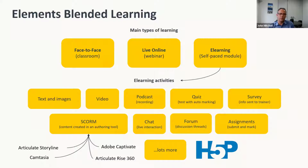E-learning is self-paced modules, work that can be done individually online at any time, where you can start a piece of learning and re-engage at later times. There are no time-bound activity requirements. When we look at e-learning, there are lots of different activity types that make up an e-learning module. First of all, you can just have text and images, content that you're reading or visuals. You can have embedded videos in an e-learning module. You can have podcasts, recordings that can be played as an activity.